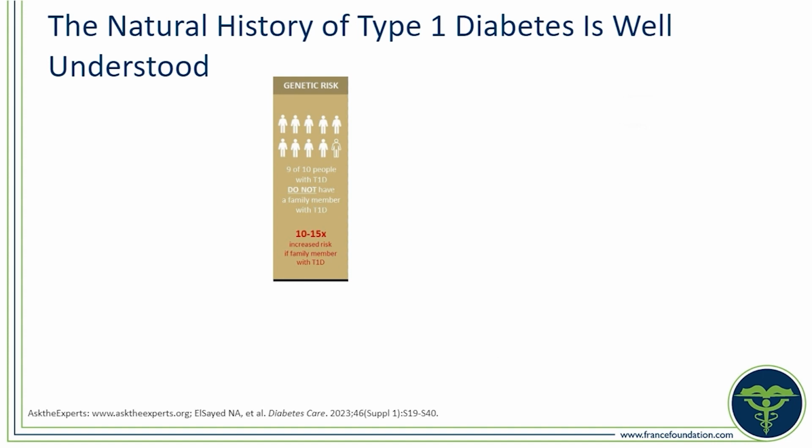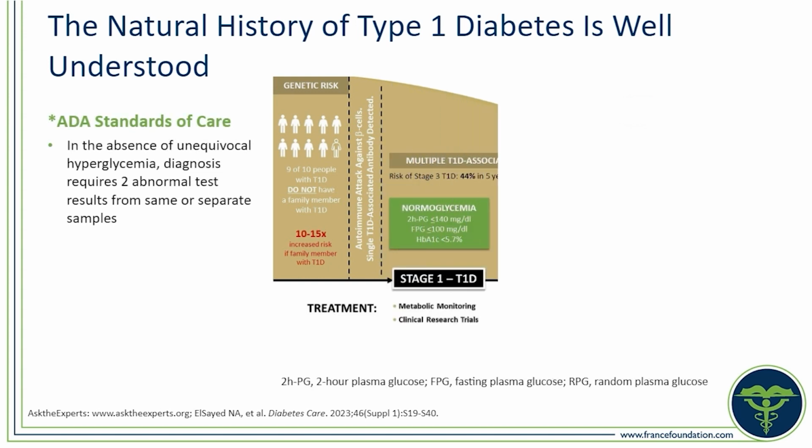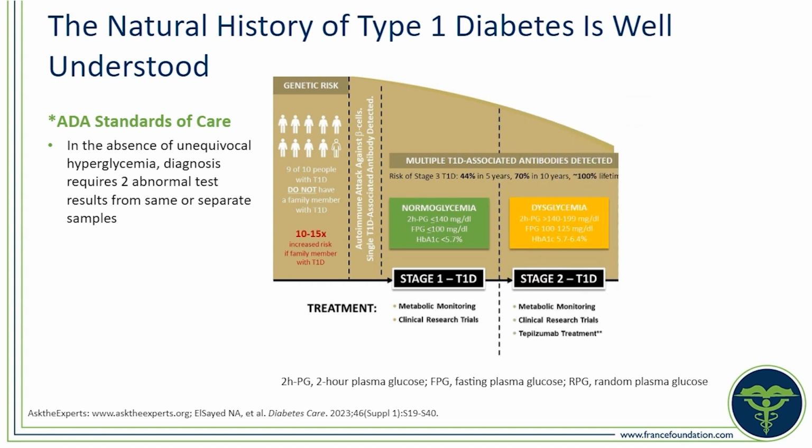Once the environmental trigger occurs, patients have evidence of this in their bodies with islet autoantibodies, which we will talk about more. But when someone has the presence of 2 or more islet autoantibodies, they have entered into stages of type 1 diabetes. If blood sugars are normal, they have stage 1 type 1 diabetes. As the diabetes progresses and the beta cells are destroyed and less functional, people start to have abnormal blood sugars and then enter stage 2 of type 1 diabetes.